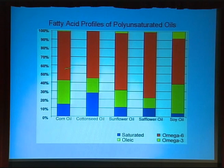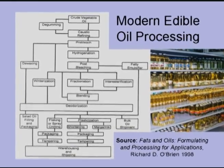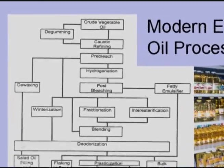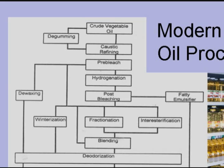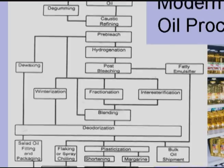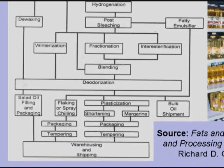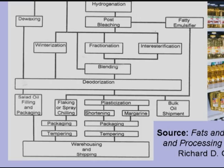And basically, they're very high in omega-6, and these oils go through a process called winterization, where they actually take out the saturated and the monounsaturated fats. So they're almost pure omega-6, these oils. Here is an industrial flow chart of how these oils are produced. They're produced in factories that use the very same type of equipment that's used in oil refineries. And the oils are extracted with a very high temperature process. They go through a caustic refining, a pre-bleach, some of them get hydrogenated, post-bleach. They're winterized, fractionated, blended, and deodorized, which is another very high-temperature process. And then they get packaged, and they put a little bit of yellow color in them so it reminds you of butter.